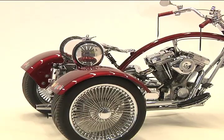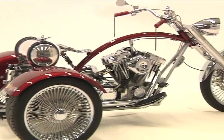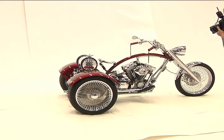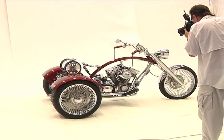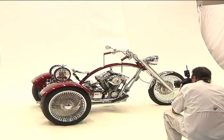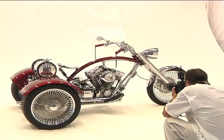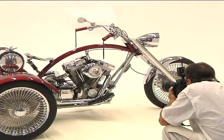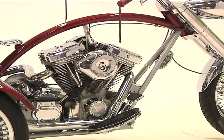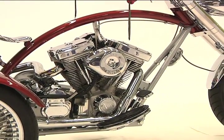Let's talk about the paint. Okay, the paint is a PPG, what do you call it? Candy apple red. Okay, the frame is powder coated in a shining silver. The purpose of the way the paint is done and everything's either chrome, gray, or red is that from a distance it kind of washes out the motor and everything. It kind of looks like a tricycle when you're at a distance. And that was the purpose of all that.